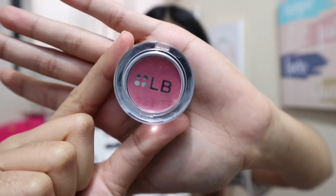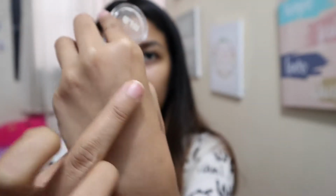Let's try the lbtokyo blush. Ito naman siya. Very creamy and hindi siya ganun ka-oily yung formulation niya. So, i-try natin siya sa cheeks. Sobrang dali niya i-build. It's really buildable. Hindi siya super oily sa cheeks. And parang kahit na paulit-ulit kang kumuha ng product, hindi mo mapapansin sa product mismo na maraming nabawas. Parang ganyan lang siya. So, super ganda ng formulation niya kasi hindi siya mabilis maubos.